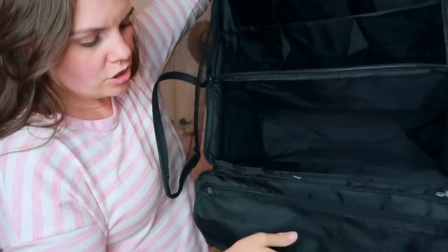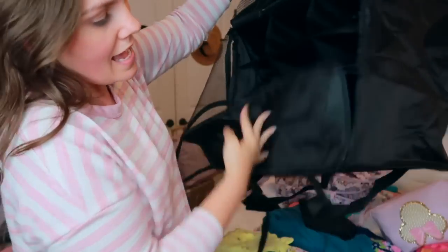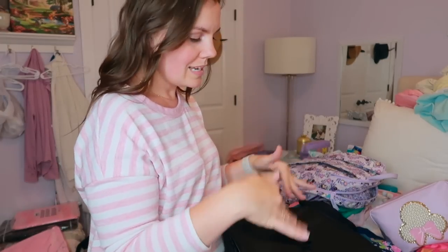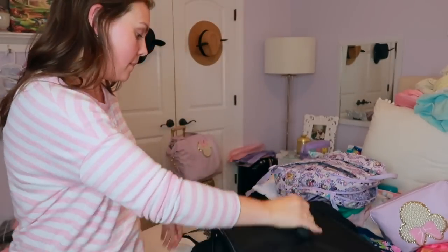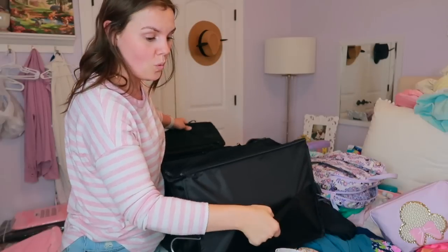So it's a wide open packing cube like the one on the top, and it has a little zippered pouch on the flap that pulls down, and it has these buckles, so it kind of has a little bit of compression. So once I get all the outfits in there, we can do that. But my thought is that we can put everybody's outfits in this one and then just put it down in one of my carry-on bags.